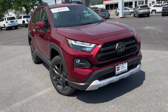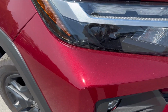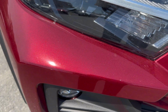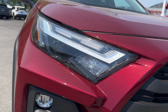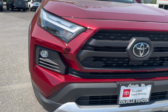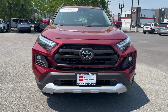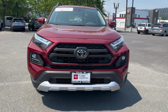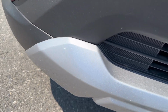Getting a closer look at the color, ruby flare pearl. Look how nice this color is under the sun. There are your headlights, with the fog lights as well. And this is the front end of your Adventure, very different than your other RAV4s. You see that silver metallic trim on the bottom. It shines really nice under the sun too.